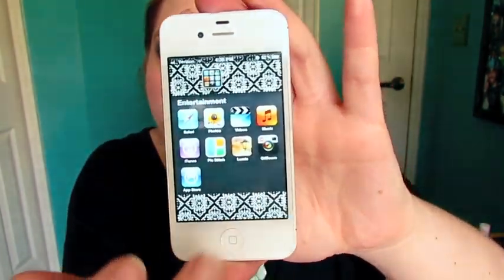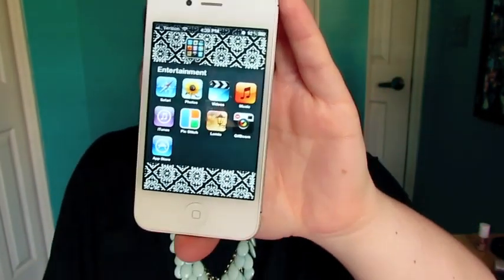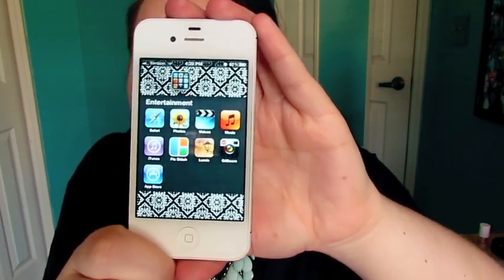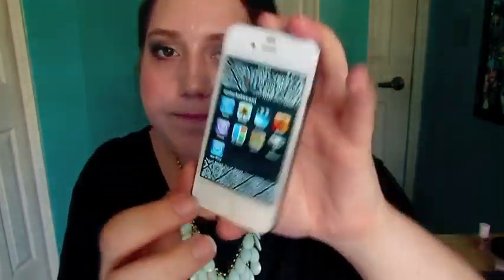And then I have GIF Boom right here, and that's kind of like Instagram, but it hasn't really taken off like Instagram did. It's where you can make your own GIFs by putting a bunch of pictures together and whatnot. And then I have the App Store right there.